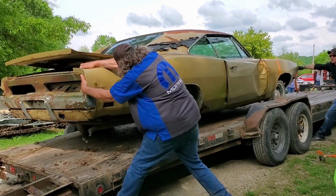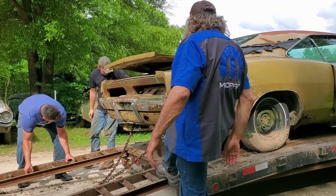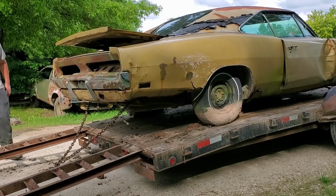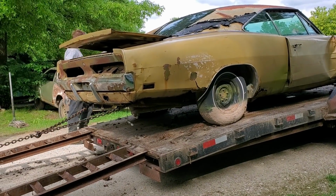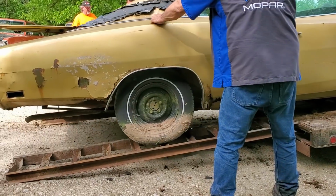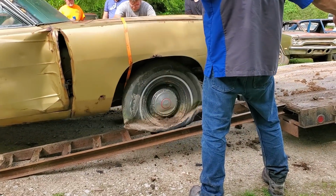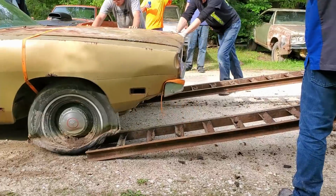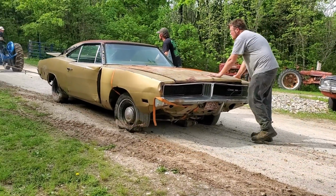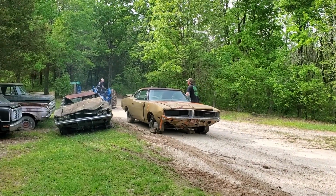Alright, here comes Charger number 2. The starter just fell off the engine. That's how rusty. It was hanging when we drug it off. Oh, was it? Okay.